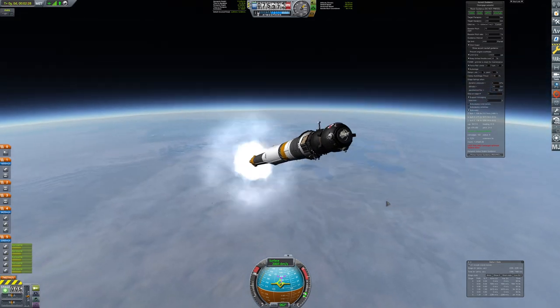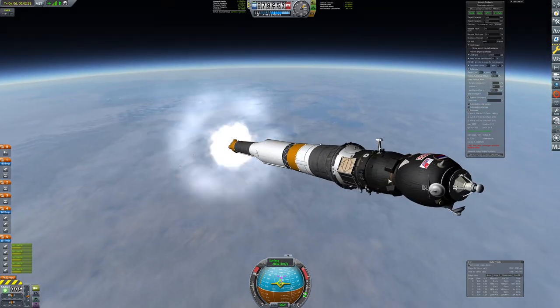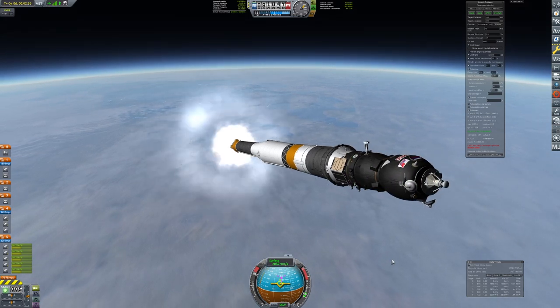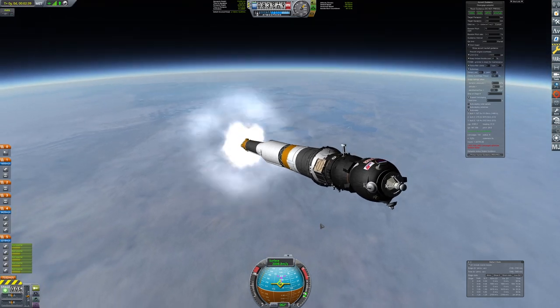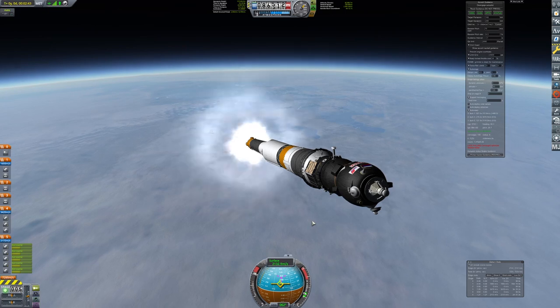So, as you can see here, here's the Progress. Similar looking to the Soyuz, filled with cargo. And we're just going above Kazakhstan here, and we're just on our way.